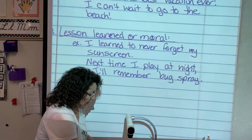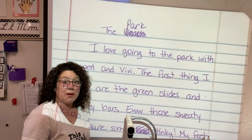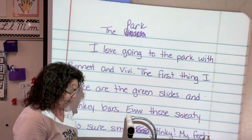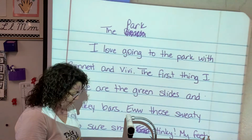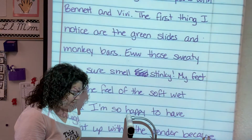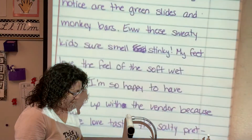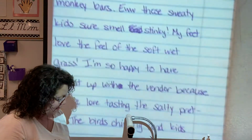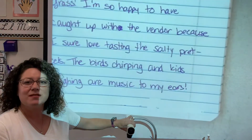So I'm going to go back up front, and I'm going to reread The Park. I love going to the park with Bennett and Vivi. The first thing I notice are the green slides and monkey bars. Ew, those sweaty kids sure smell stinky. My feet love the feel of the soft, wet grass. I'm so happy to have caught up with the vendor, because I sure love tasting the salty pretzels. The birds chirping and kids laughing are music to my ears.